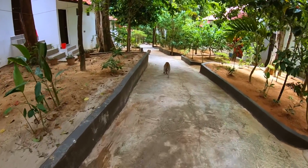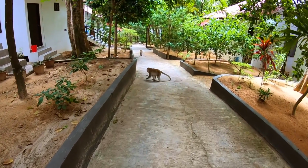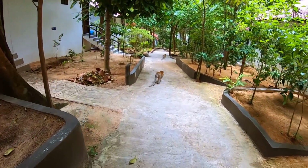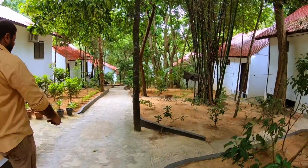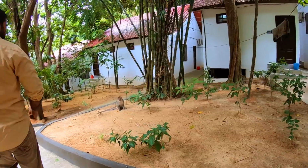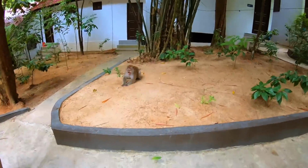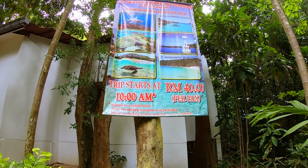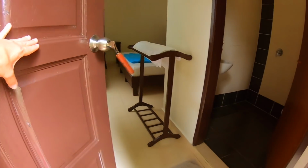Just another day with unpredictable monkeys. Watch it. If you want to chase him away. 40 ringgit is approximately 13 US dollars.